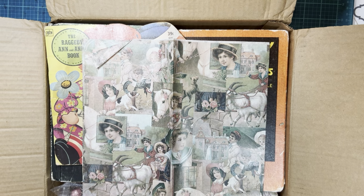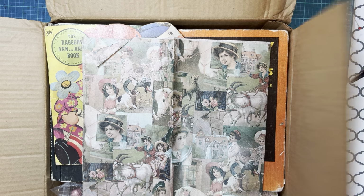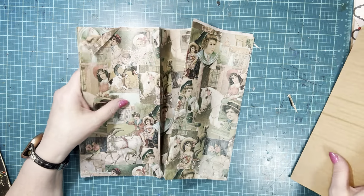You know what? I'm going to set this. I didn't really clear space to do this. I just found the box and brought it in here to open it. I'm gonna move this over here and just pull from it.